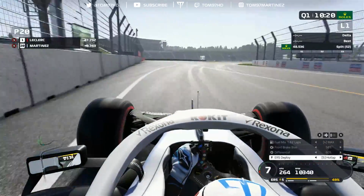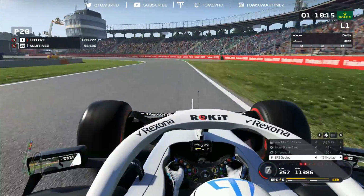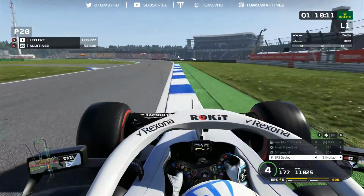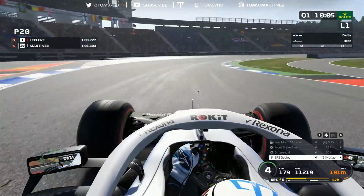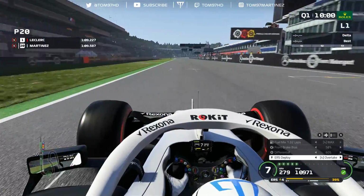So in Q1, here we go, 10 minutes to go on the clock, and my first run was actually not that bad, 7/10 off through the first 2 sectors, and 1 more sector to go. But in this final sector, I was losing so much time to the AI, unfortunately, and I know where it is. It's these last 2 corners, because my front left overheats, and I understeer massively, and I have to completely get off the pace, and I lose so much time for the last 2 corners.